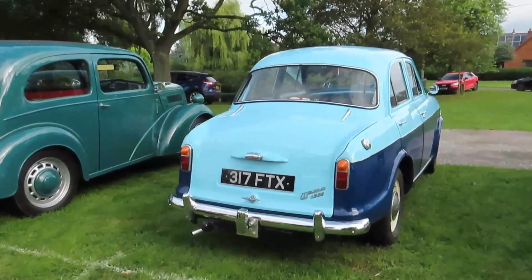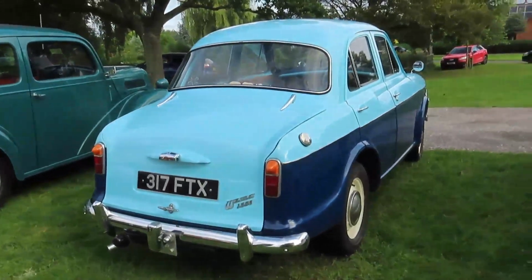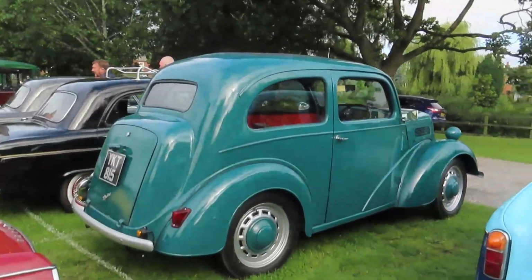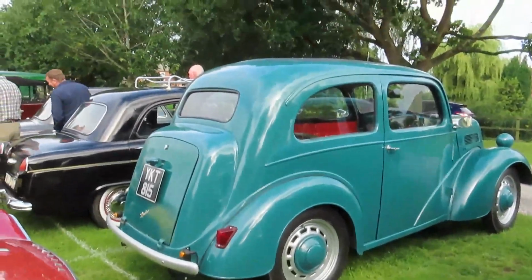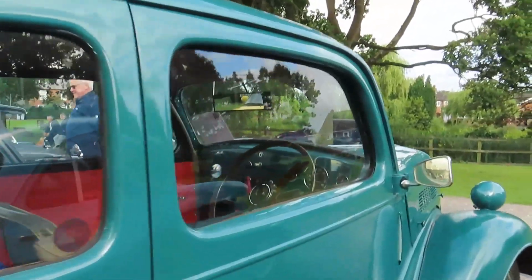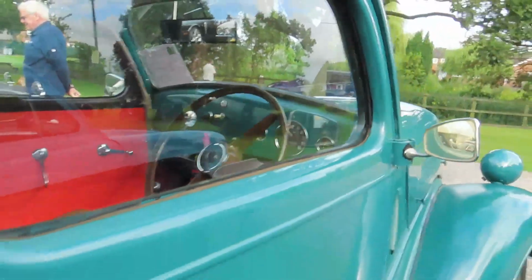Ooh, goody, yet another Wolseley 1500, but I won't look at that one too much because we've just had an extensive look at one. There's also a Ford Pop here. We're not in the Anglia today, actually hasn't been to a show for a while, with a Ford Pop, the slightly cheaper variant of the likes of the Anglia, with a steel dash where ours is Bakelite and a few other little differences.